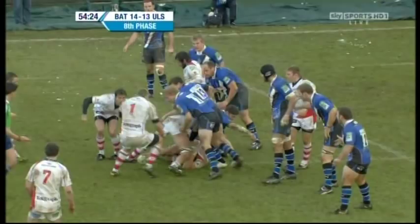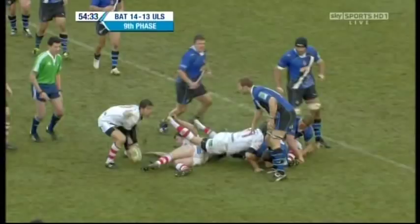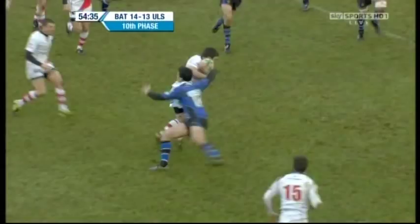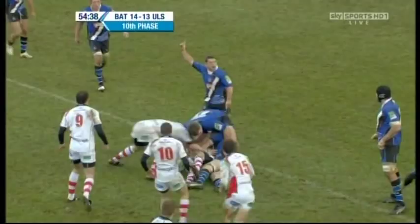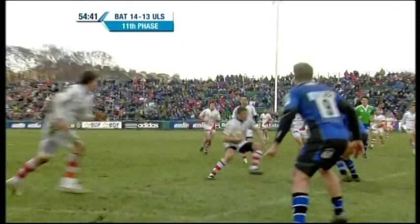No scrum half. Who wants it? Pino's popped up. Falloon. Just a little bit of gas going into contact there. Bath trying to get the ball. Wabi went up there to try and make the tackle and just about snagged his man because there's a couple outside. Brady.